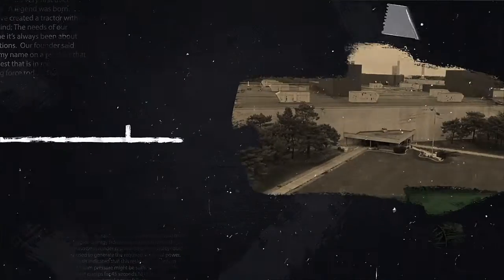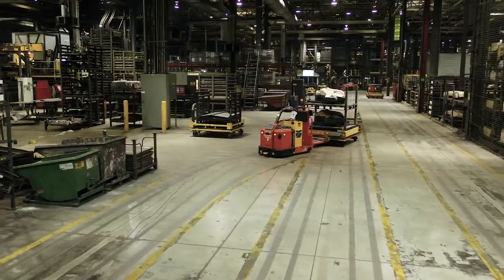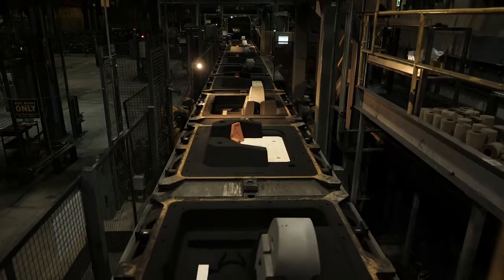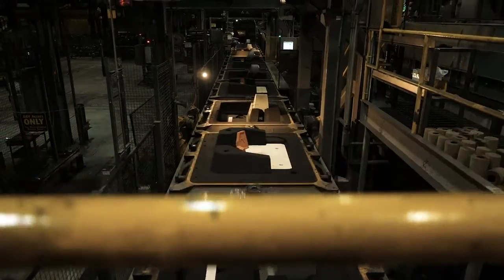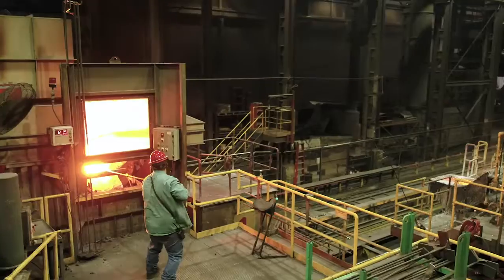Quality is what we do here in Waterloo. It's where it all starts. The high-tech Waterloo Foundry. Completely modernized to allow us to do larger complex castings with tight tolerance to match the growth and the size of the tractors. The Waterloo Foundry is a major part of our company's manufacturing operation.